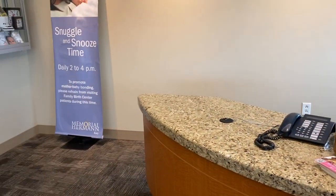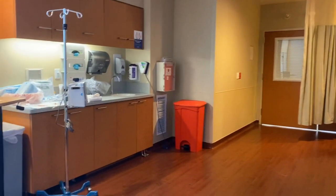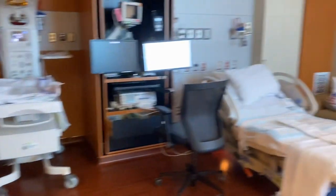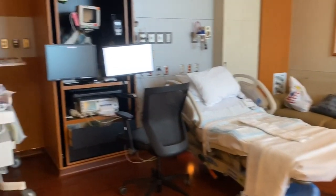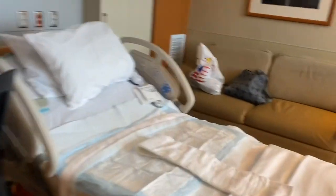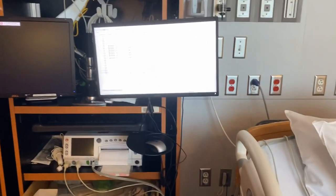Nobody's in here. I should ring a bell. Okay, so here's the L&D suite. This is where you're gonna have the baby. So that's the door right there. That's the bed that converts into the delivery bed when you're ready to have the baby. This is the baby warmer. Okay, I guess it'll be connected to the heart monitor, fetal monitor, etc.